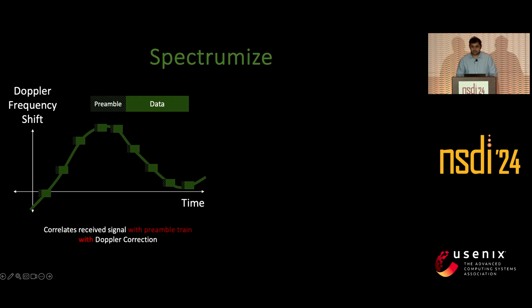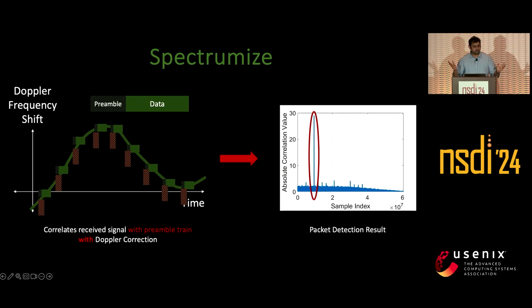So to account for this, we actually move from single preamble correlation to correlation with an entire preamble train. Now this is again possible in the context of satellites because, recall, IoT satellites always send a periodic train of packets once they capture the channel. So we can have this train of preambles here, where each preamble is shifted according to the corresponding Doppler shifts, and if we correlate this train of preambles when it is perfectly aligned with the start of the packet train in the real signal, we get this big peak as shown here.